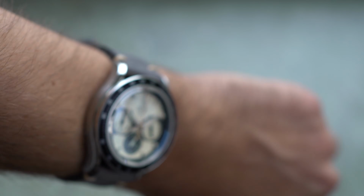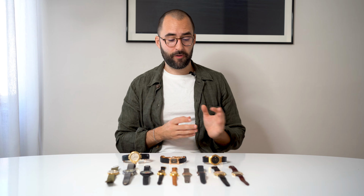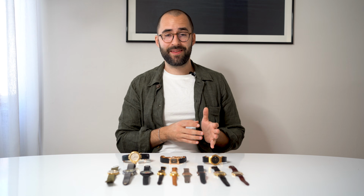Last but not least, we have a piece that I've been looking to buy for 3 years. For me, this brand, I know a lot of people hate, mainly, what I believe at least, because of a famous YouTuber that loves to hate on this brand. I can understand the critique to some extent, but I think that's more towards the modern watches from the brand.